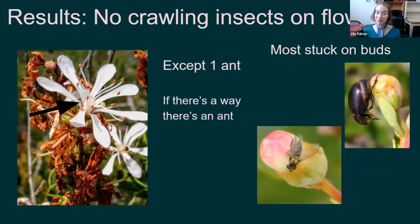So on to my results. I found no exclusively crawling insects on open flowers during my formal observations. And this picture shows the one ant that I found on the face of open tarflowers the whole summer. And in fact, most insects I found that were stuck on tarflowers were stuck on either the buds or some on the developing fruit, and not as many on the base of the flower like I expected.